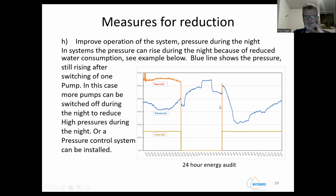In the morning at 4:30, they started the pump again, but still pressure was very high. And during daytime, they had a pressure of about 30, 35. And that was enough pressure for supplying water to all of the clients. So my advice was to install a pressure control system, and with this pressure control system, reduce the number of running boreholes in this distribution area to save energy.